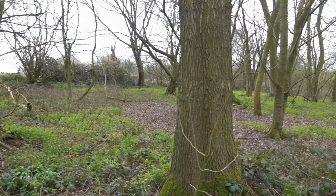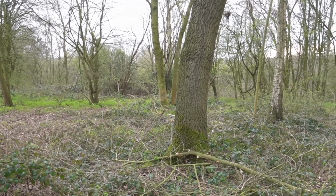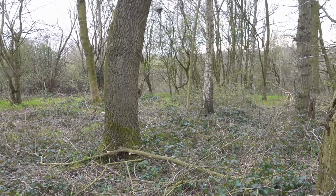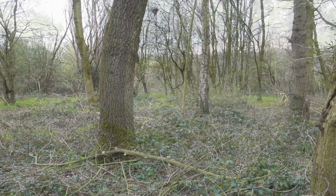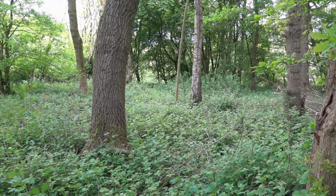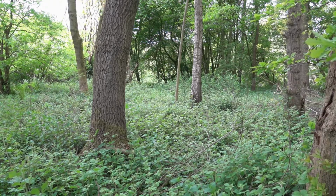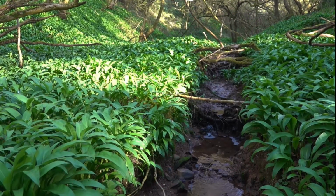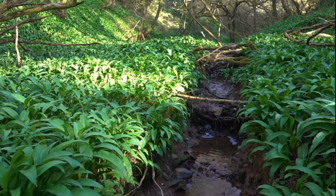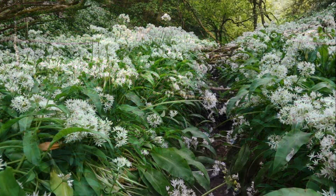And here, high up in the woods by the oak trees, it looks so dead in the winter. I sometimes find it hard to imagine that it can quickly change from this into this. And in a small valley nearby, suddenly all the wild garlic comes into leaf, just emerging from nowhere. And again, after a few weeks, it's in flower, transforming the valley completely.